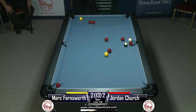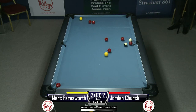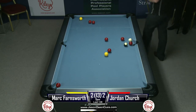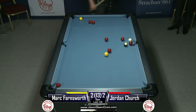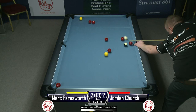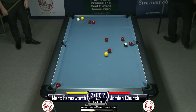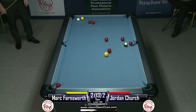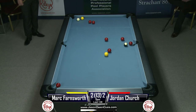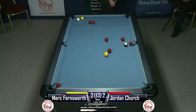So Jordan's just got rid of one of his bad balls, knowing that the white's going to be travelling to an area where it's going to leave it difficult for Mark, even if he missed. So he's done that. I'm not sure if it's a total snooker, because I think he might be able to see an edge of the yellow at the top left. Maybe just swerving it round a little bit. It has made contact, so I think it must have been a total snooker, because the ball didn't touch the cushion after contact, so there's no foul been called.